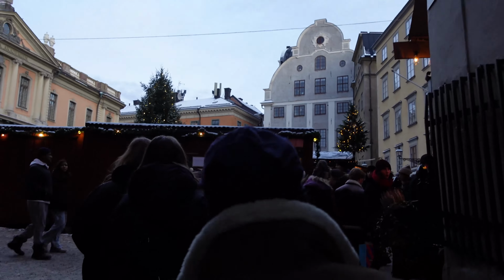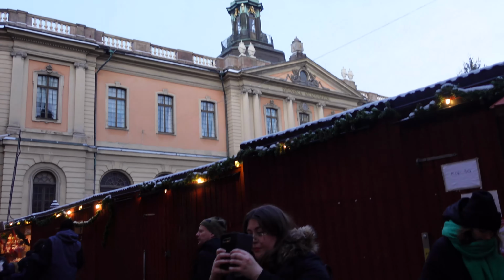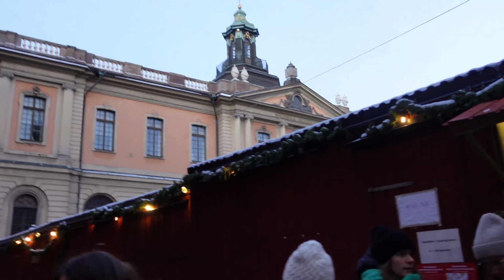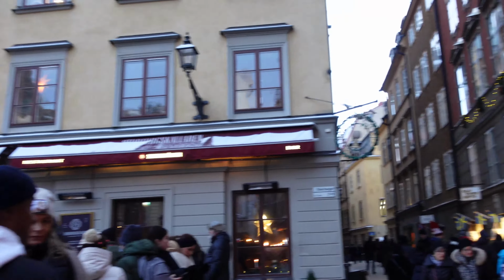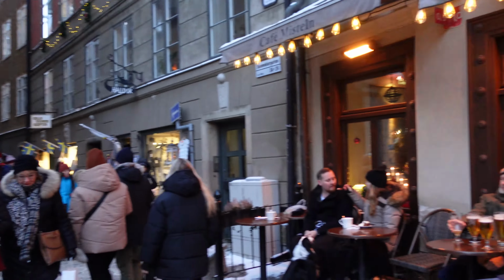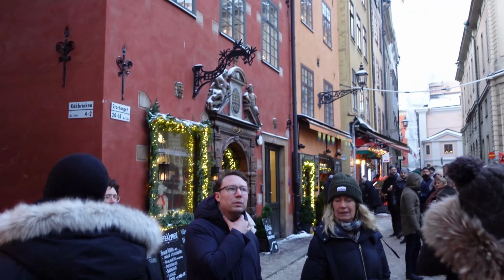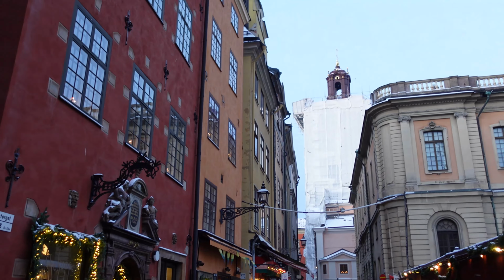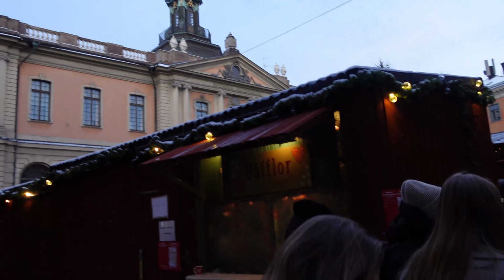And here we have the beginning of the Christmas fair. This part is called Stora Torget, which means the big... What's Torget? Is that a plaza? No. Like a plaza, piazza in Italian. You have all the coffee shops and restaurants around it. These old buildings. That's the Swedish Academy. And okay, let's get started with the Christmas fair.